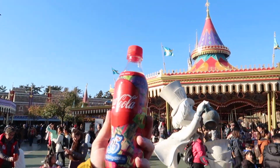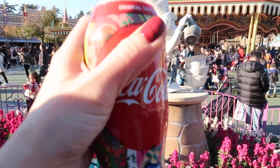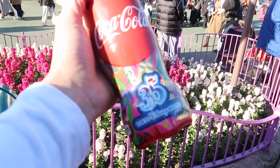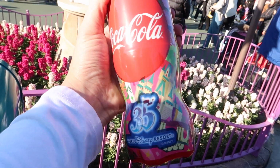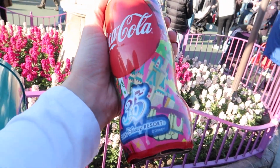Stephen just got a cola bottle from the vending machine by the Alice in Wonderland toilets, and it's all 35th anniversary themed. It's so cute. We're gonna have to take it home. We can't leave it. Can't give it to the dustbin. That's awesome.